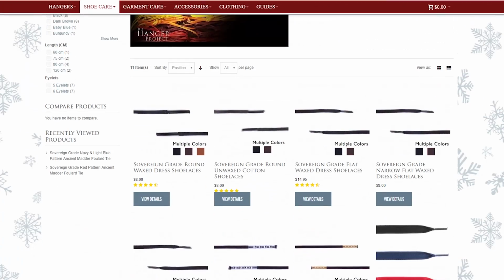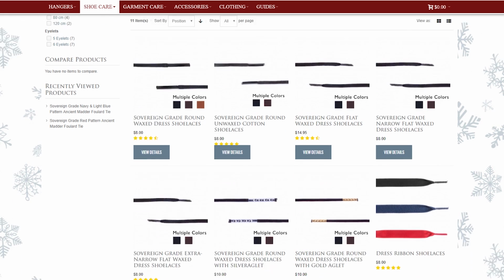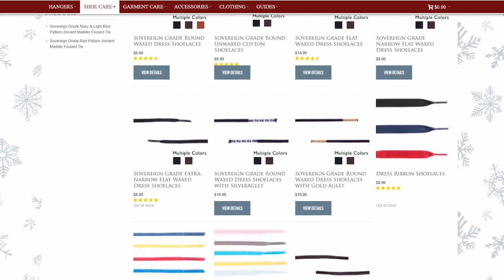We've got all those now, and if you're looking for shoelaces, we have what, to my knowledge, is the best collection of dress shoelaces available anywhere on the internet. We have all of our shoelaces made exclusively for us in Northampton, which is the center of the shoemaking world in England, and we use the same factory that makes for the majority of the Northampton shoe companies. So you can certainly purchase with confidence from us here at the Hanger Project a pair of dress shoelaces that you know are going to be of the absolute highest standard, the same standard you would find from John Lobb, Edward Green, Gaziano and Girling, or anyone else for that matter.